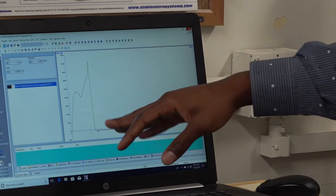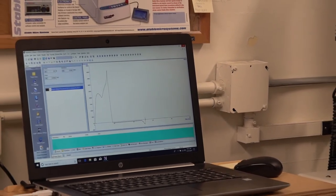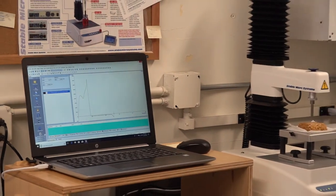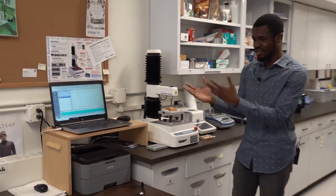With the force under the curve, that would be more like the thickness, so that would be the force you need to chew the sample. But for the first peak and the second peak, it's just the force needed to break into the sample. So that's the texture analyzer.